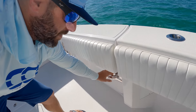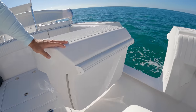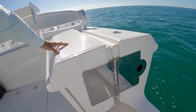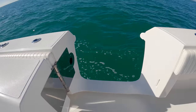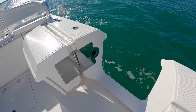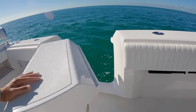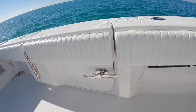All right, so I'm gonna open up the whole side door. As you can see, nice beefy side door, tucks away out of the way. Check out that hinge. Serious hardware, great access. Whether you're spearfishing at the sandbar or docked up and just want easy access in and out of the boat. Really nice and super, super smooth. Lock it up just like that.